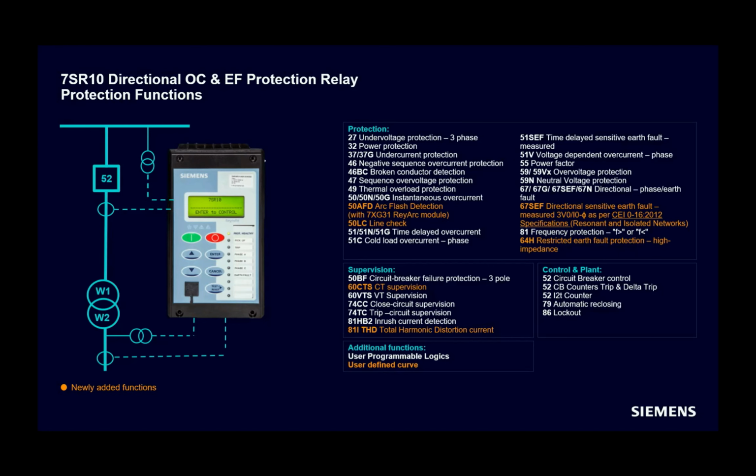Newly added supervision functions again include CT supervision and total harmonic distortion. Control functions include circuit breaker control, CB counters, I2T counters, and auto reclose functions. All devices include custom programmable logic, Ray Logic, and Quick Logic. And the new curve editor functionality is also included.